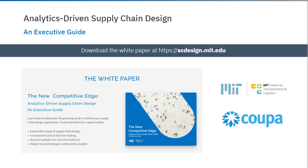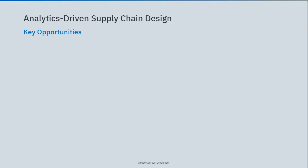And we really try to present the state of the art, the state of the current tools, and then really formulate some of the key strategies for companies to take advantage of the new supply chain design methods and approaches. We've co-published this with Coupa, and so the idea is really to combine our knowledge and experience of working with companies, of being in academia, with their experience on the ground. And so I would highly recommend to your viewers to download it and give us feedback if there are any other additional opportunities that they see relevant.